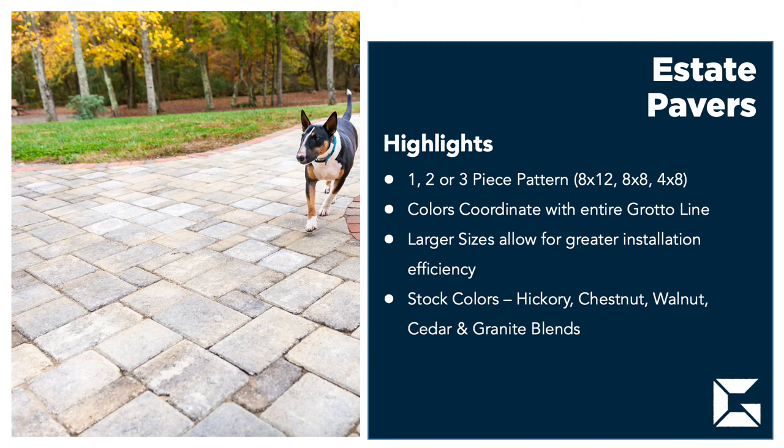Another good thing about our pavers is we sell them by the piece, so you can break pallets with our pavers, which makes it good for smaller jobs. If someone only needs 30 square feet of pavers, it's possible to do that with Grotto estate pavers.